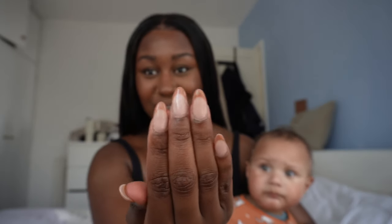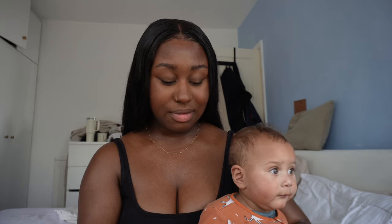They're doing really well. They're really long. Like, ew, don't look inside. They're really long, but they come in handy for things that I need. Is that a wasp inside my bedroom?